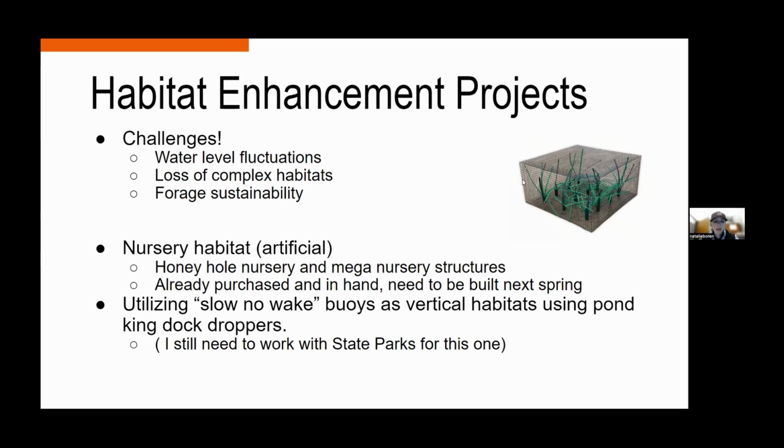The next idea that we have is utilizing these slow no-wake buoy systems with the chains and the anchors. These can provide a kind of vertical habitat that we don't really have anywhere in the system. We have what are called dock droppers. They're some of the same material as you see inside the mega nursery structures, but you would clip these to the chain and you'd start in like 60 or 70 feet of water and work all the way up. So you have something in that water column where small fish can use it and it doesn't really move.